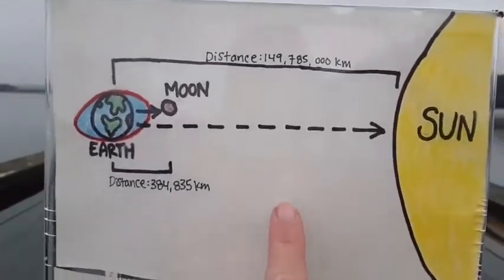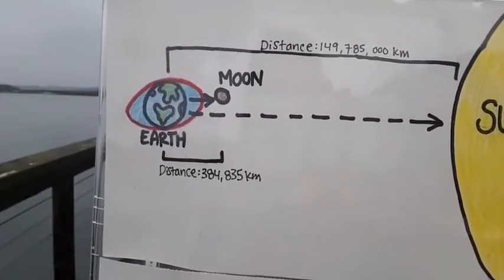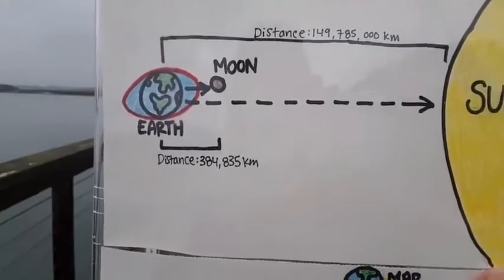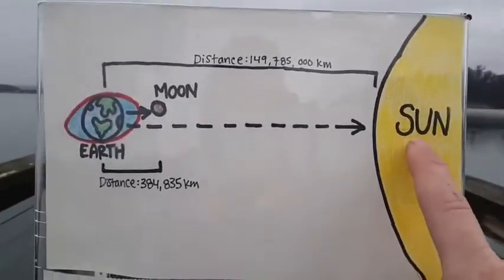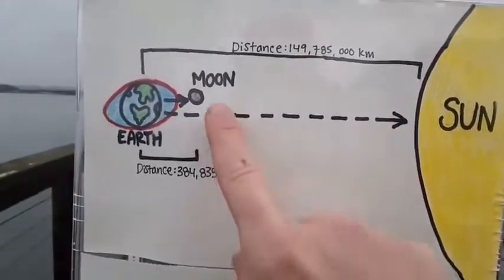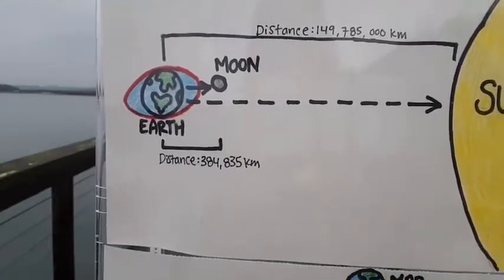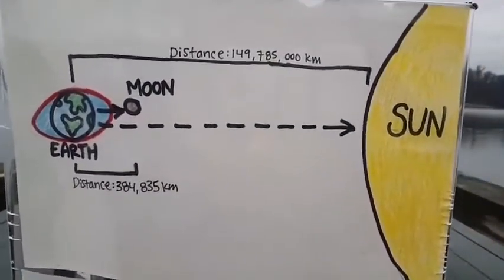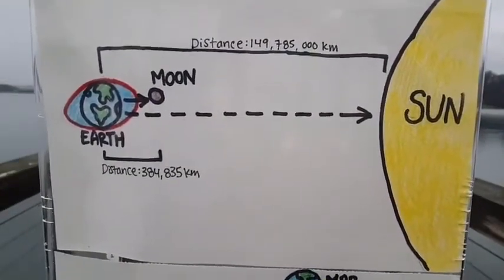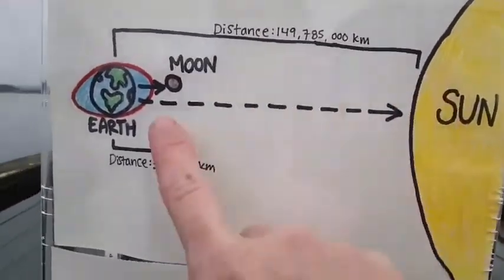But the moon is closer to us than the sun is, which means that the moon pulls more. It exerts a larger force or a larger visual change on our tides than the sun does. But the sun still has a gravitational pull on our water as well. So both the sun and the moon are pulling on the Earth's water body and creating that bulge. And a big reason why tides seem different throughout the month is because of the position between the sun and the moon.